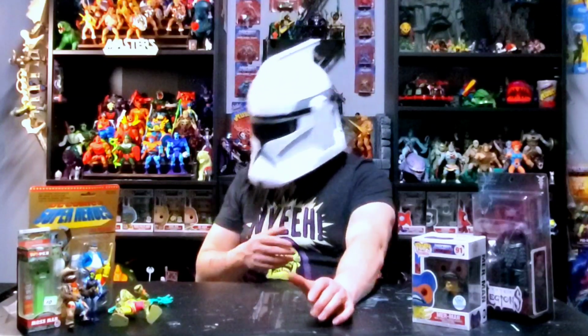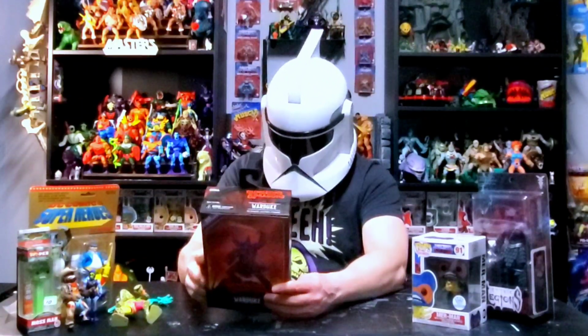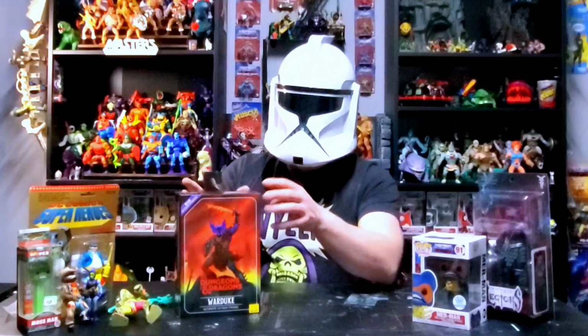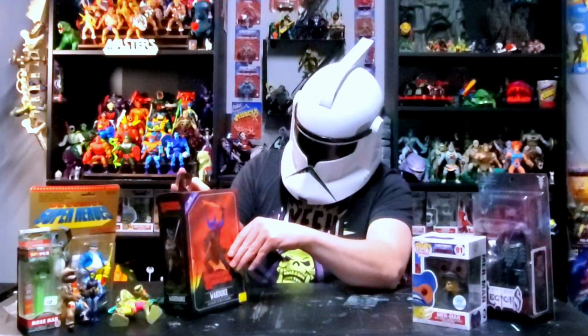But while we were there, both my buddy and I had been wanting to get the new Dungeons and Dragons figure from NECA. I specifically really wanted the Warduke. He was also after Grimsword, which he actually got. When we found that aisle, they had two Wardukes and one Grimsword on the pegs. So perfect, right? He got one of each, and I got my Warduke.